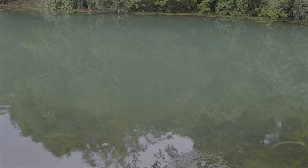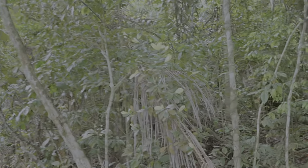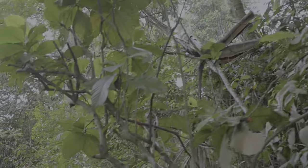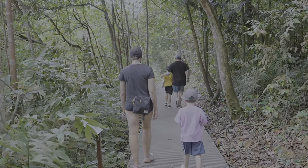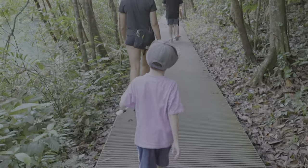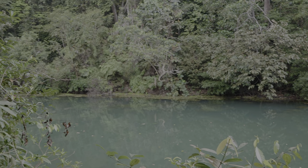That water is magnificent, which is good because that's Singapore's drinking water. And my goodness, this is just a beautiful, quiet walk here in the middle of one of the most populous cities. Hey, Flynn. Oh, that's cool. I mean, just absolutely spectacular looking.